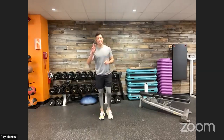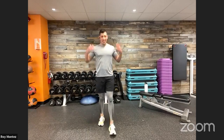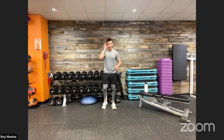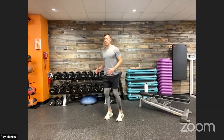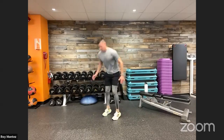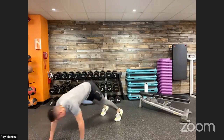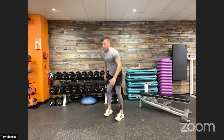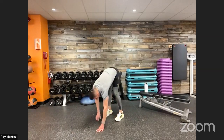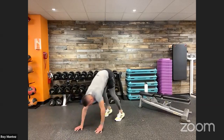We have 10 high knees and 2 inchworms coming up in 5. Catch that breath, catch that breath. We got team, 2, 1, 10 high knees, 2 inchworms. Here we go, let's work. Remember to use those arms for momentum, just as if you were running. Opposite arm, opposite leg, drives up. Second inchworm here. Retracting back.